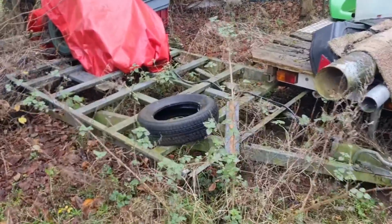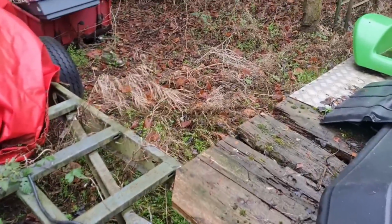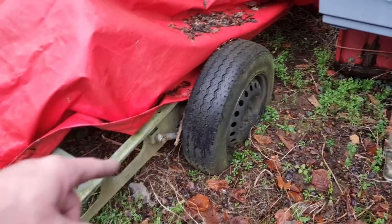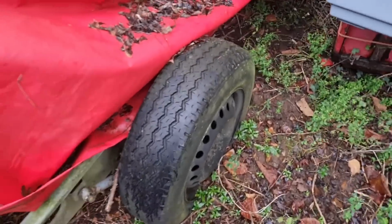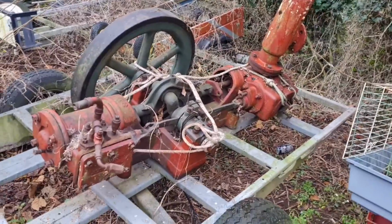Right, this is... the camera will not do this any justice as to how big this thing is. That's a 15-inch van wheel with tyre on. Oh Christ, if I move this sheet, look at that bad boy.